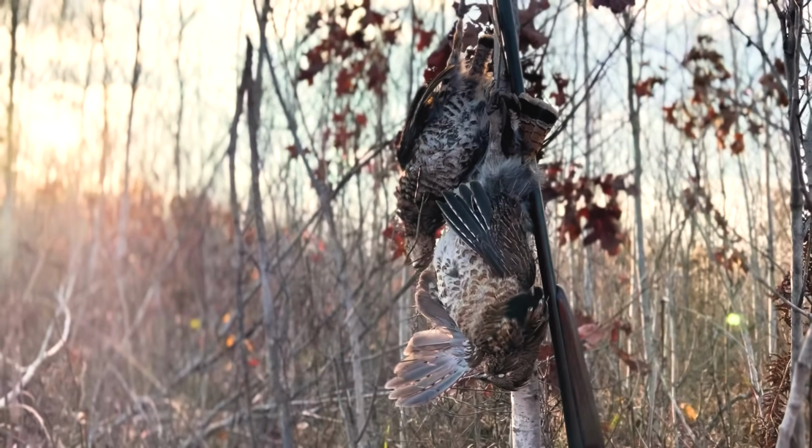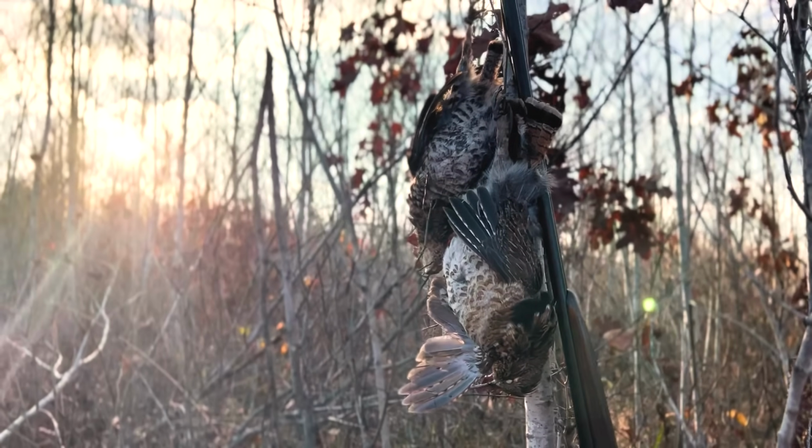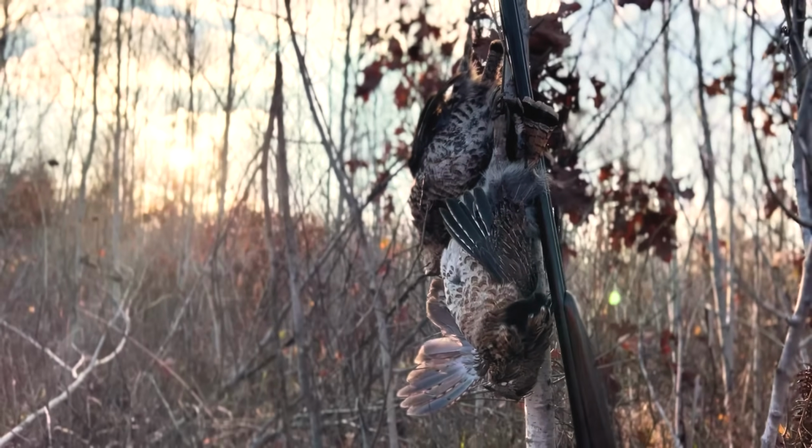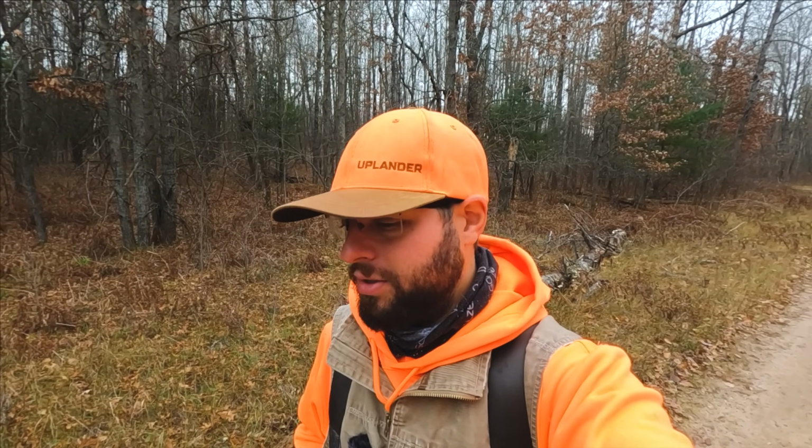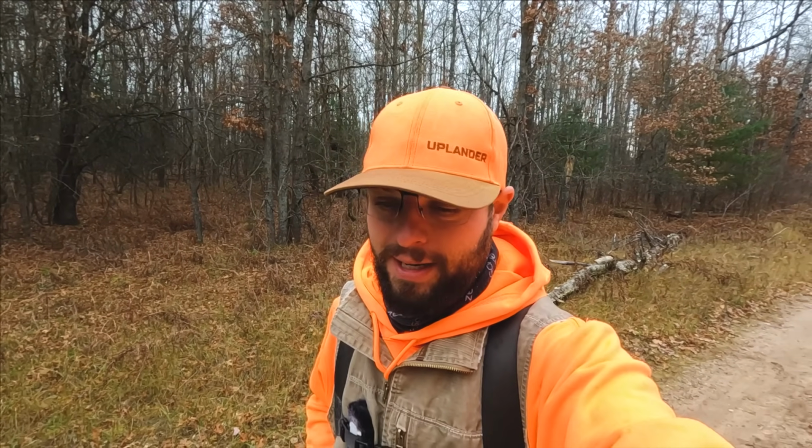It's a really tough thing to describe as a grouse hunter when everything comes together. You know, the plan that you choose to go into a spot and hunt, the dog working, and the stars just kind of align and the birds are there. So with that, it's gonna go ahead and wrap up my time here hunting early November. It's been a good couple days here of hunting.